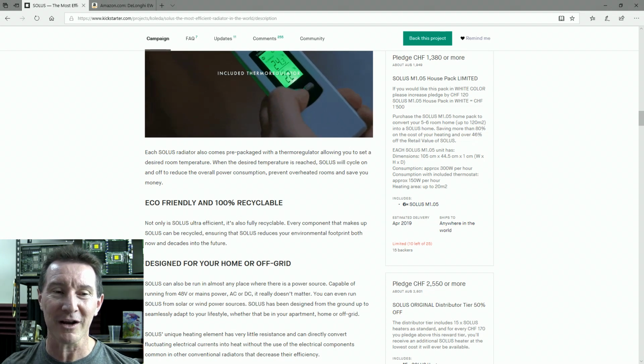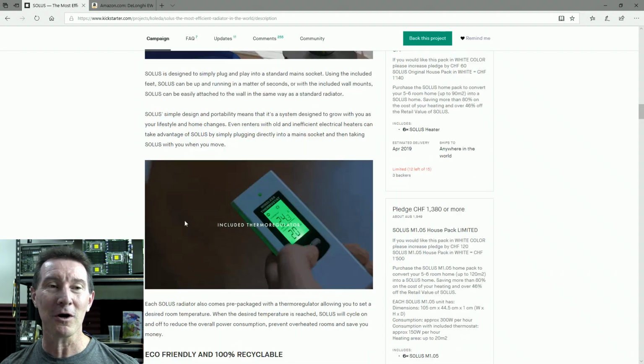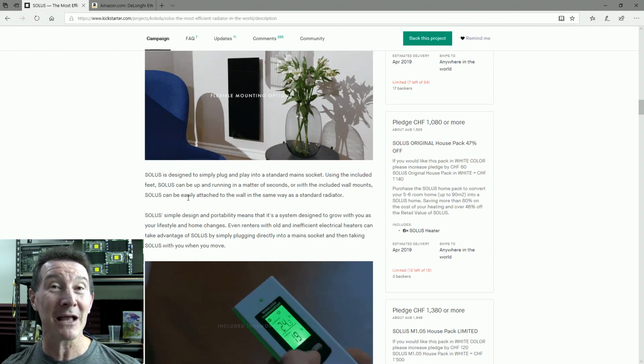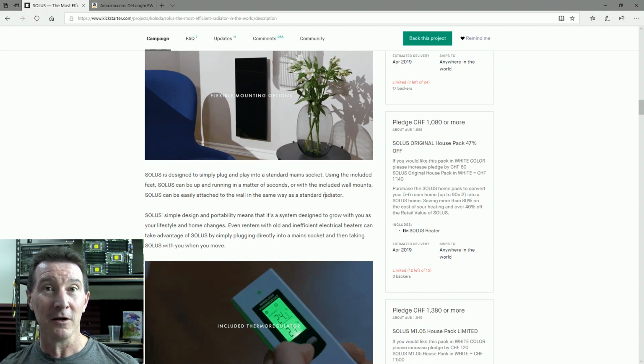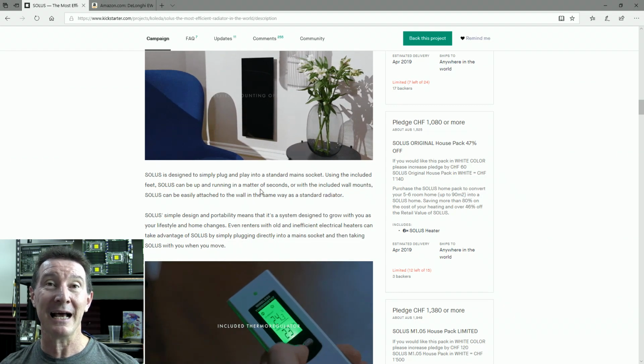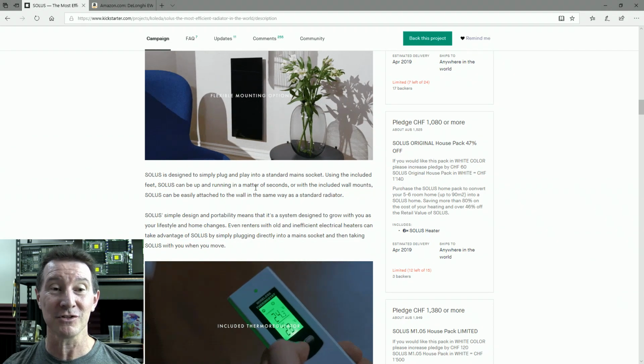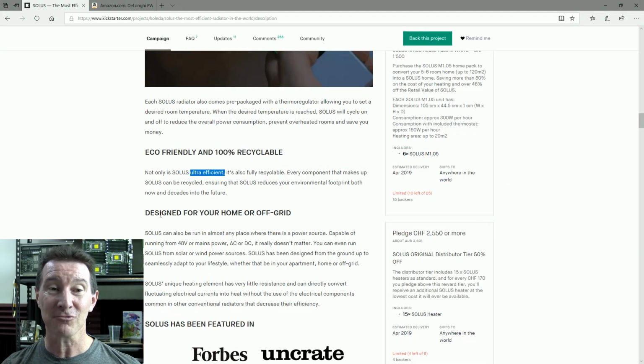Once again, ultra efficient. Like, they talk about efficiency like it's somehow magically woo-woo different from a radiated heater. It is not. It is just 100% efficient at converting electricity into heat, just like any other radiator.